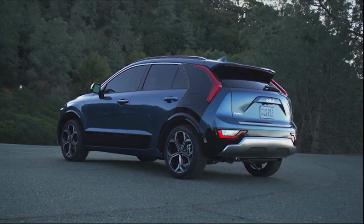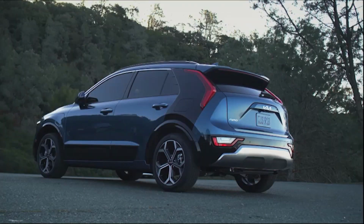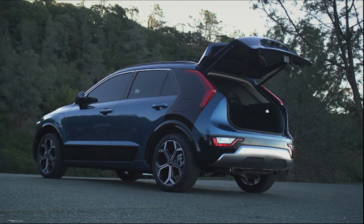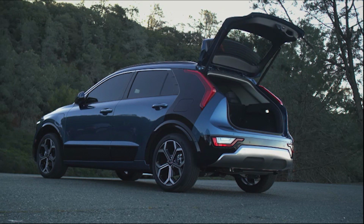The styling on this vehicle follows along the lines of the EV6. It's just a little bit larger. It has black C-pillar trim that comes up onto the back C-pillar that's really kind of unique. Either you like it or you kind of don't like it so much.